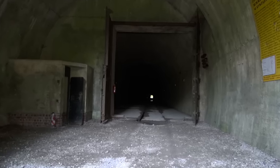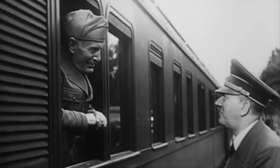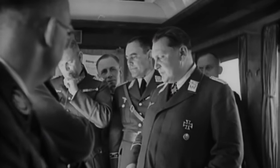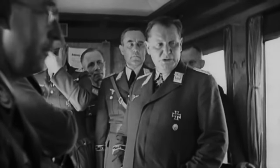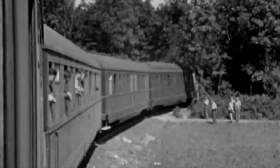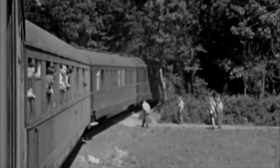This is where Hitler and Mussolini would park their trains and meet, and from here they would fly to the front line in Ukraine. Here also Himmler, Goering, Keitel, and Rommel would use these bunkers on occasion. So there is a serious fortified perimeter and defensive bunkers around the train shelter, and these we will visit today.